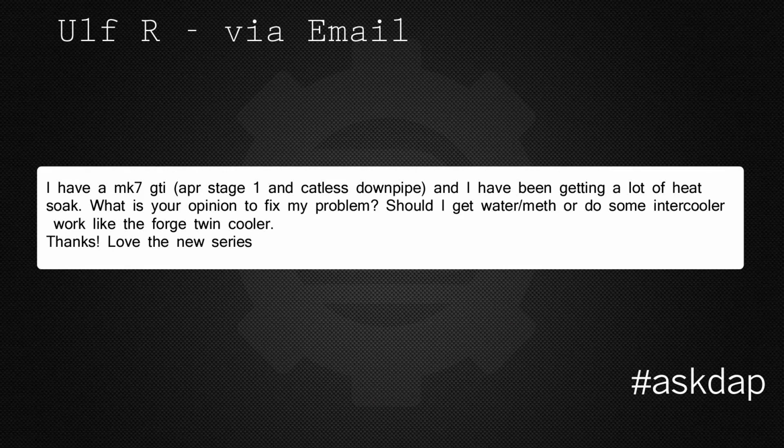Ulf via email says, I have a Mark 7 GTI, APR stage 1 with a catless downpipe, and I've been getting a lot of heat soak. What is your opinion to fix my problem? Should I get water meth or do some intercooler work like the Forge twin cooler? Thanks, love the new series.